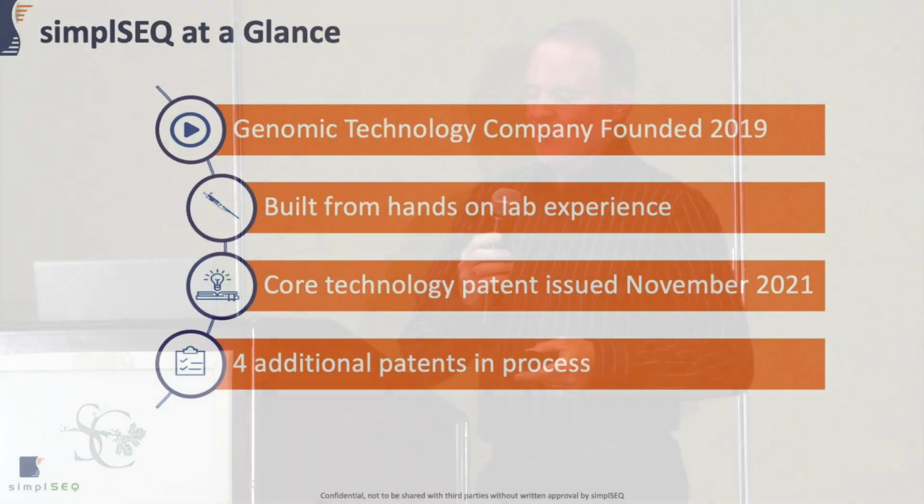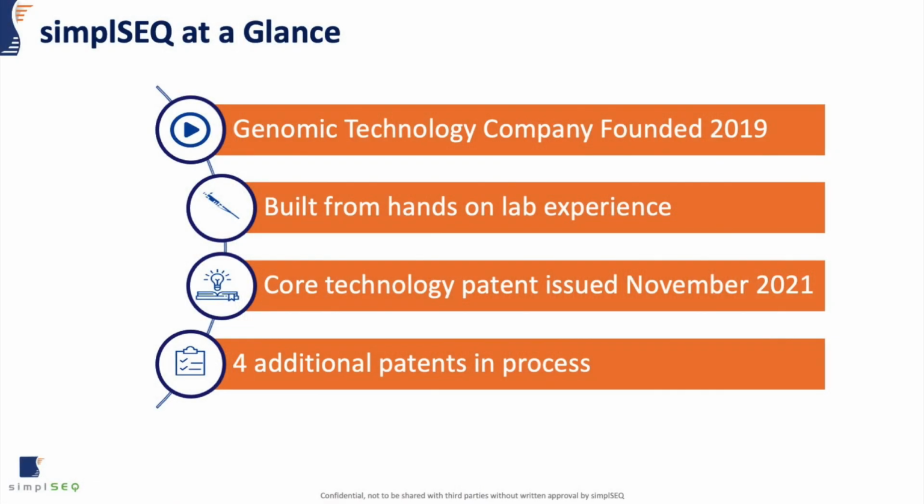So who is SimplSEQ? SimplSEQ was founded in 2019 by the same founders as Open Myriad Genomics: myself, Jay Goth, and Brandon Young. Our goal at SimplSEQ is to focus on expanding the use and efficiency of genomic testing. Brandon Young, our CSO, was frustrated with the high cost, high complexity, and all the problems you run into with the sample prep process, and he came up with a better way.